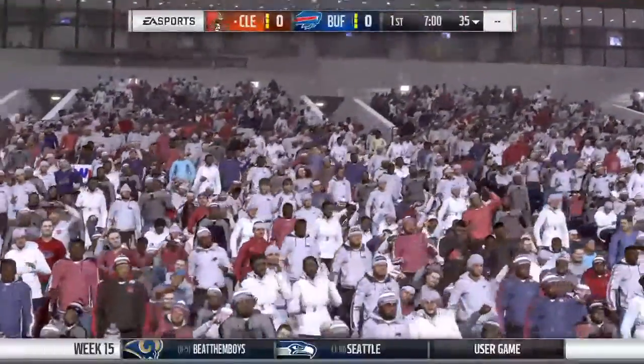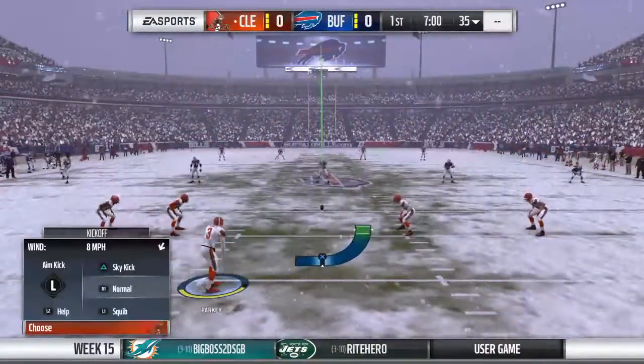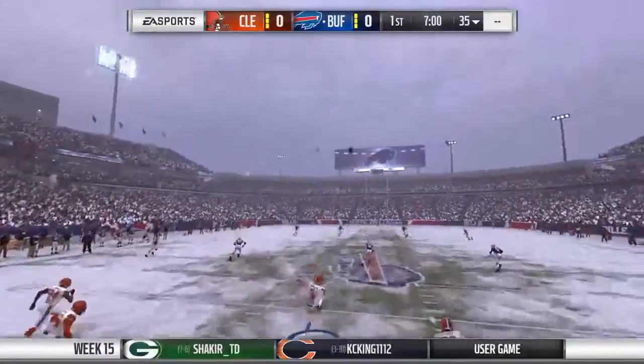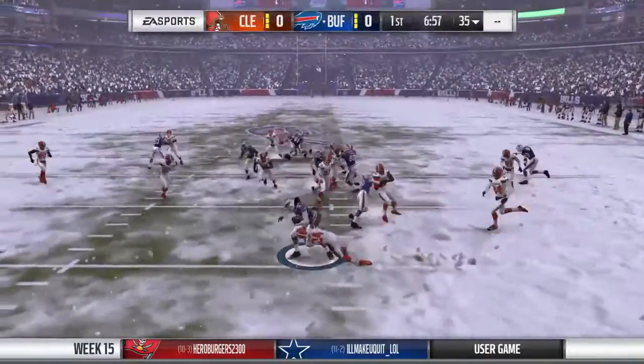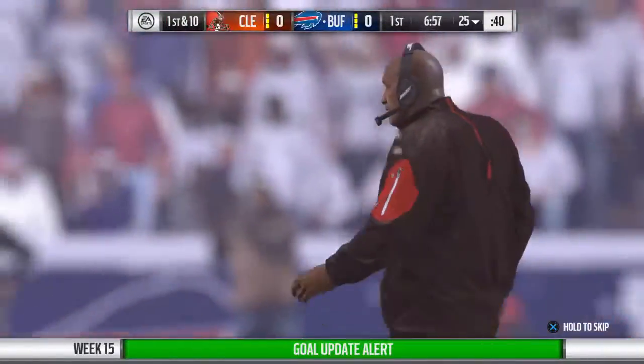It's the National Football League presented by EA Sports. Today, we reach Week 15, and we've got a good matchup in store between the Cleveland Browns and the Buffalo Bills. This will be fielded at the 8. And not a bad return here. He gets it out to the 25-yard line.